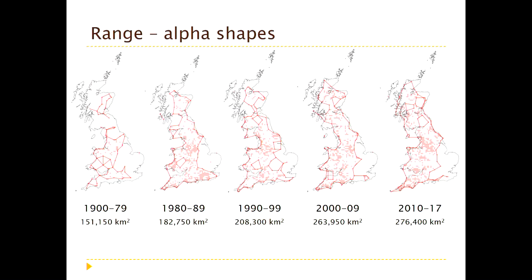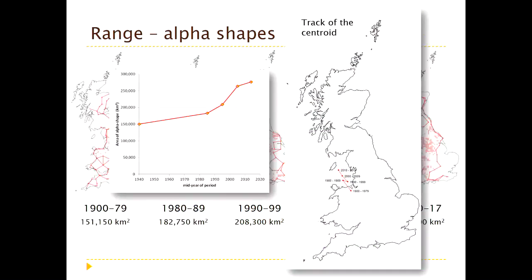So I've taken the 20 most northerly records in a series of time slices: 1900 to 1980, the 1980s, the 1990s, the 2000s and the 2010s. I've taken the median Y coordinates in terms of the OS national grid. You can see there's been this tendency for that northerly edge to move northwards. And I've shown this background map so you can see roughly where we're talking about.